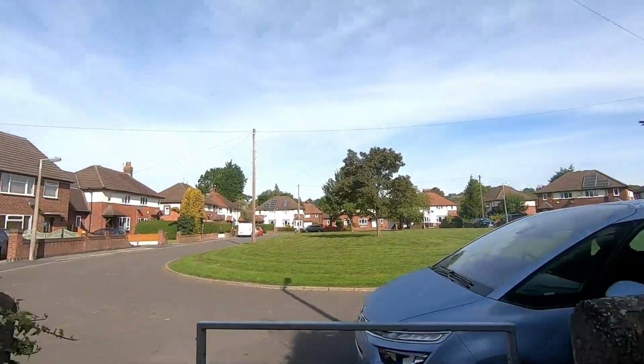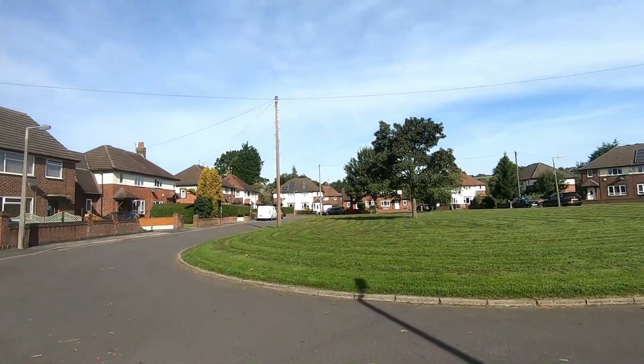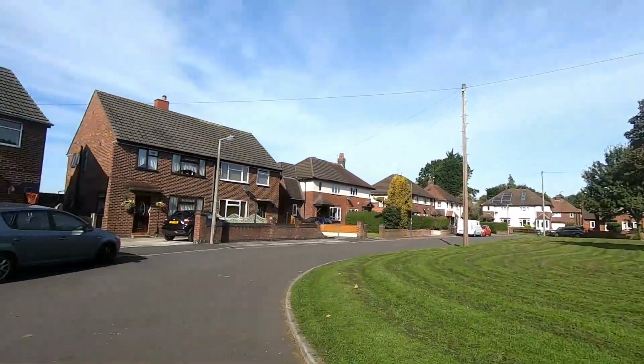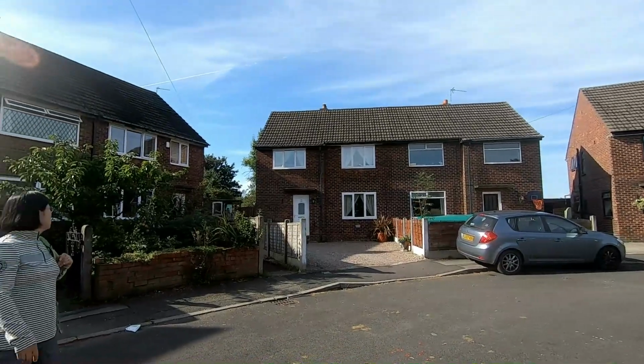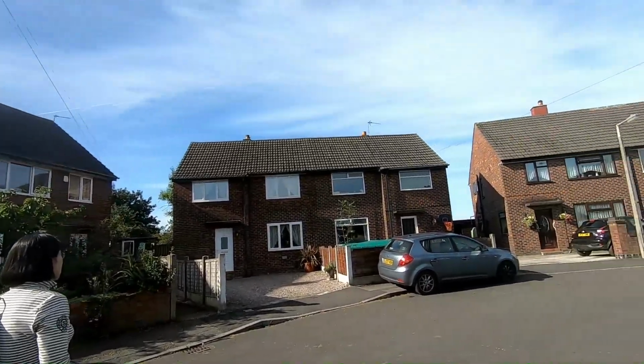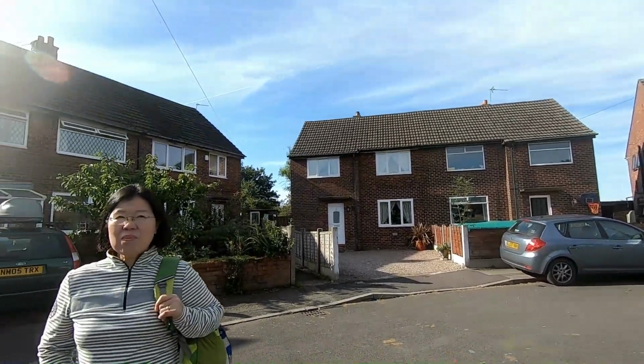And another thing, we used to play soccer on the field here. Number 23. In that small house, that's where I used to live. That's where I was actually born. I wasn't born in the hospital.